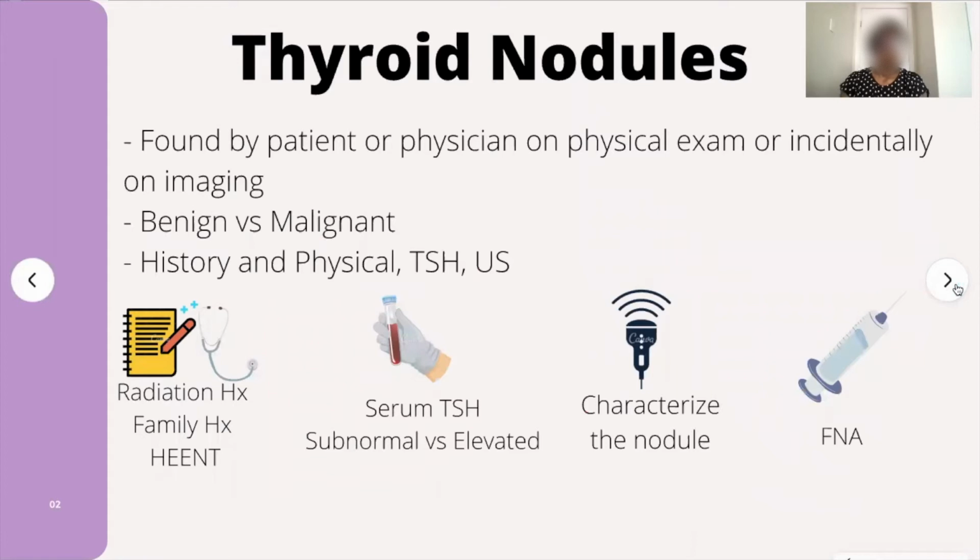Okay. So thyroid nodules can either be found by the patient themselves, maybe when they're feeling their neck or they feel like they have a lump in their throat and that's what they come in complaining of. Or it could be found by the physician when they're doing a neck exam and they're palpating and they feel a lump around the thyroid area.